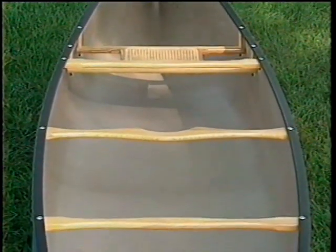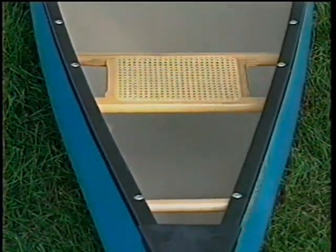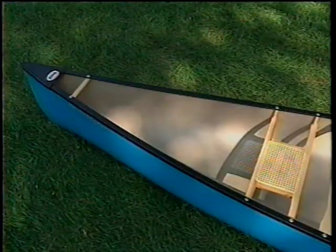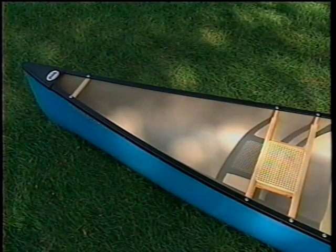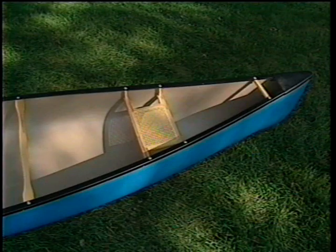Most canoes have the same shape at either end, so it can be a little tricky to tell which end is the front or bow and which is the stern. You can usually identify the bow of the canoe by the positioning of the seats. There's plenty of room for your legs between this seat and the end of the canoe so you can comfortably sit facing forward. The stern seat is positioned so close to the end of the canoe that you don't have much choice but to sit facing the other way.